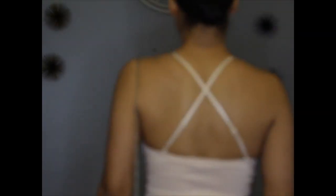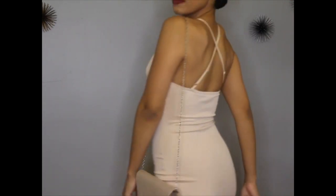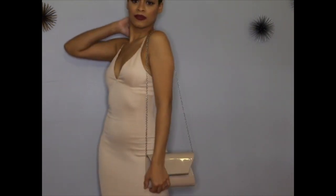Okay, so this dress is from Forever 21, and I'm wearing the Aldo bag again. I really love this dress because it's a short mini dress, and it's so tight and so sexy. I love tight dresses. Like, let's just put that out there. I'm too skinny, so I feel like I don't look good in wide clothing. But yes, this is one of my favorite dresses that I have not worn yet.